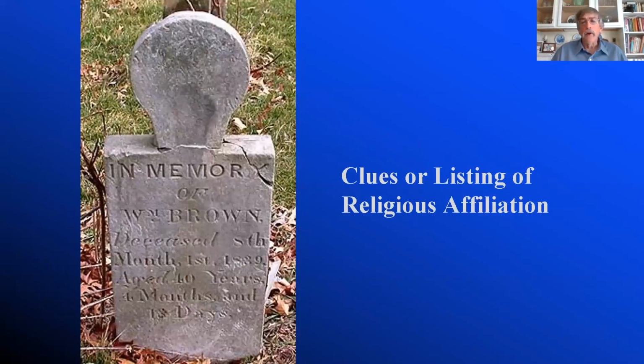You can get clues to the religious affiliation of many individuals just by looking at the marker. This one is kind of a classic situation. You read the stone and it says, "In memory of William Brown, deceased 8th month, 1st, 1839." And that particular phraseology tells me automatically that William Brown was a Quaker. 8th month, 1st. In fact, early Quakers thought that markers were too ostentatious, so they have unmarked graves.